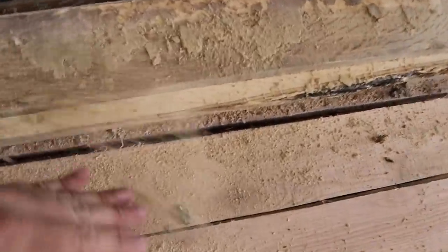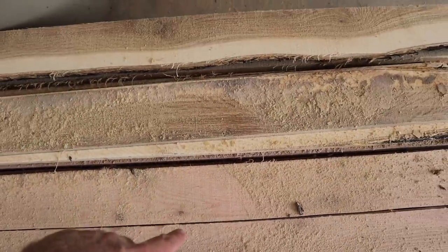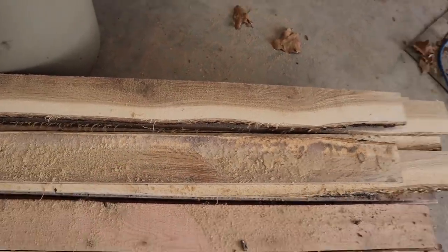Some water on there and showed you guys what it looked like. So it's hard to see. This is the white oak here, and the log we did the other day was a red oak. I don't know if you guys can see the difference. This one has more white and red, and that one's more brown and white.